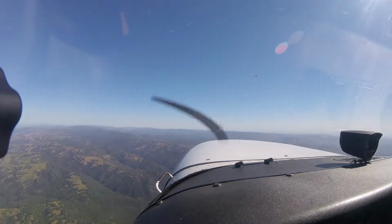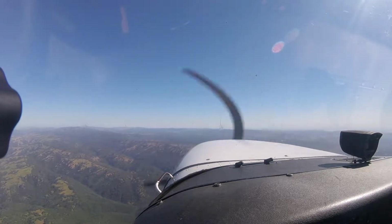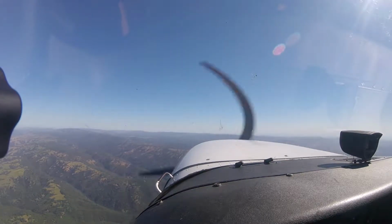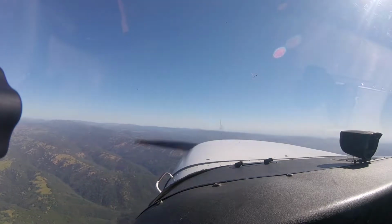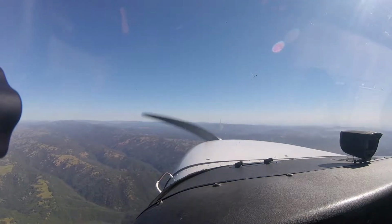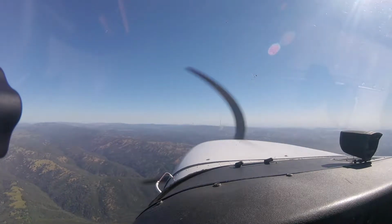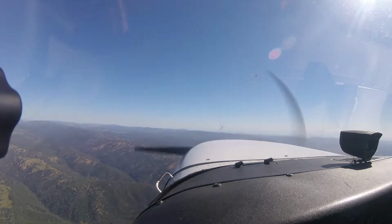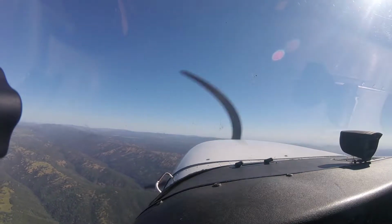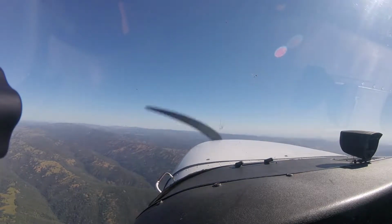Alright, good. Just reduce your power to 2,000 and just pitch for about 45 knots. There's your stall warning horn, right? Just hold 45 knots. So if you look at anything, 45 knots, 40 knots, gives you just right above the lubber line, right? Yeah. If you keep that little airplane right above the lubber line, you should be right at your stall warning horn. Cool. There you go.